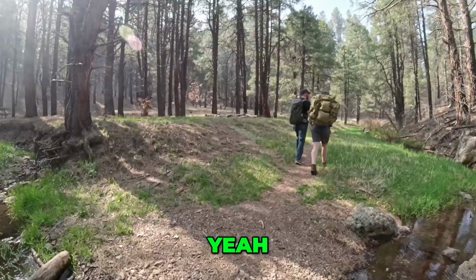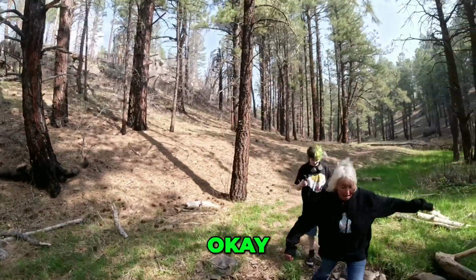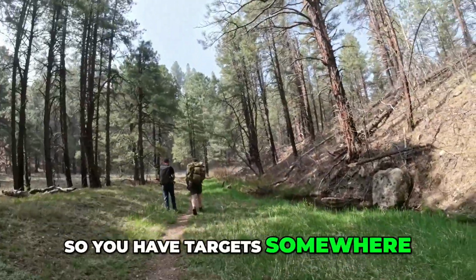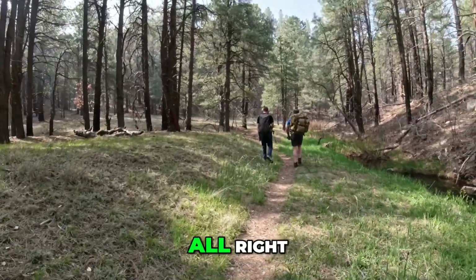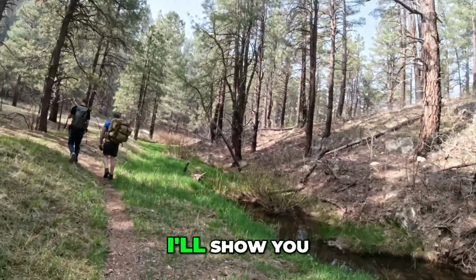Are you geo-referencing your scans at all? Yes. So you have targets somewhere? Yep, if we're lucky, we'll run into one. But I make them myself. If we don't find one, I'll show you in the office.